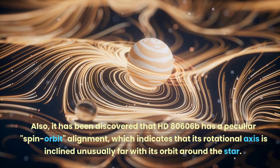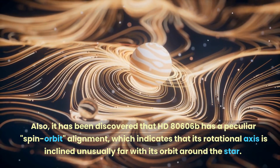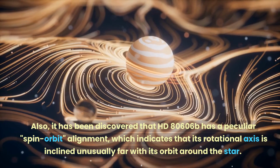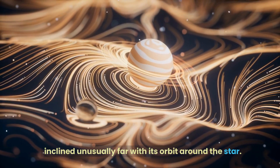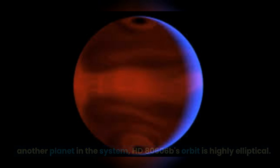Also, it has been discovered that HD 80606b has a peculiar spin-orbit alignment, which indicates that its rotational axis is inclined unusually far with its orbit around the star. This is believed to be caused by gravitational interactions with another planet in the system. HD 80606b's orbit is highly elliptical.